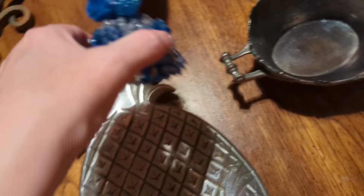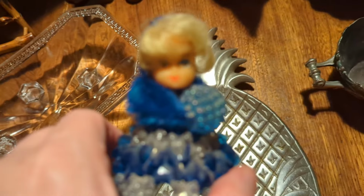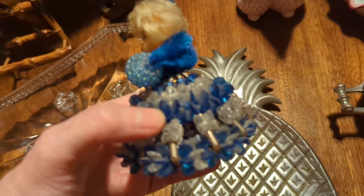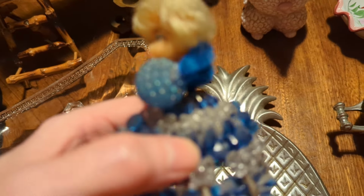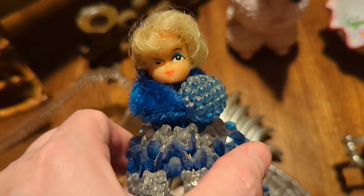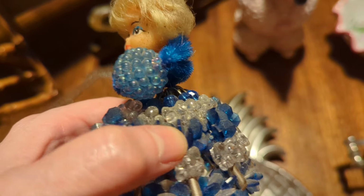Then I had to get this little beaded girl. I will always get them. She's in very good condition, and she's super, super cute with her little muff there. I just love her. I'm trying to get her to focus. There we go. Is she not adorable?